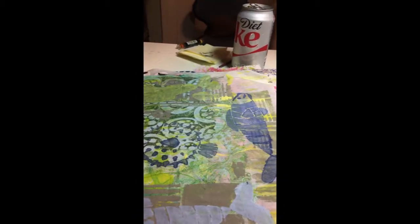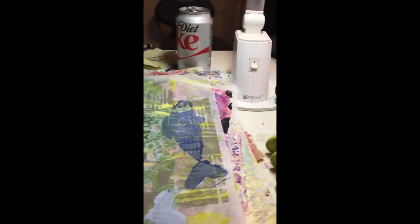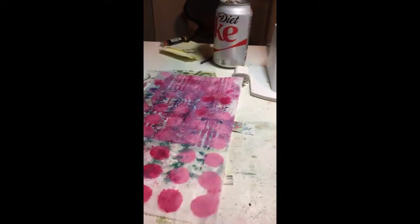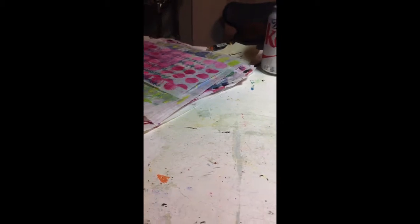And okay, that's it for these. Ugh, I love them so much. So that is a new big stack. I was completely out of deli paper jelly prints that I liked to use for my journal, so that was an excellent recycle project. All right, let me show you these eggs.